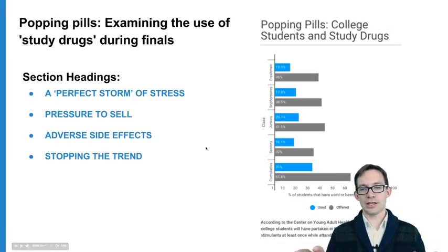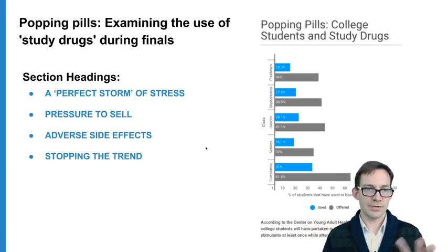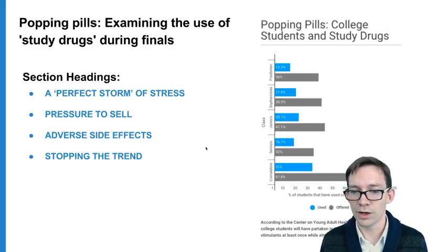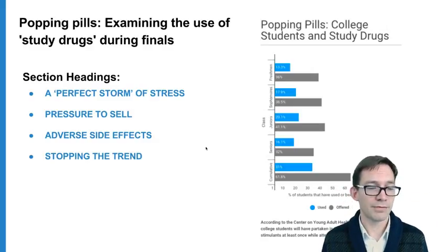So you look at this. You're previewing through the text. Obviously, all the text is gone. You've got the title, the headings, and one graph on the side. And you have to think before you read it: what is this article about?